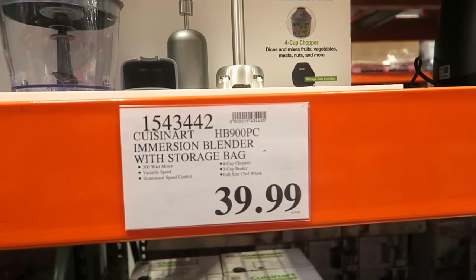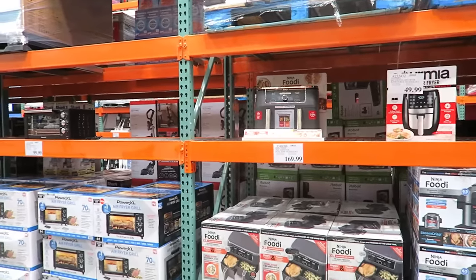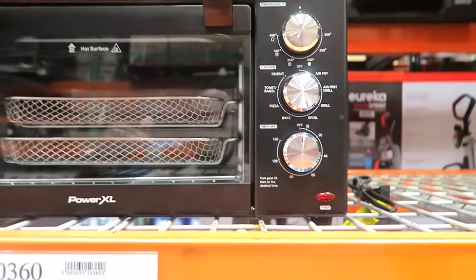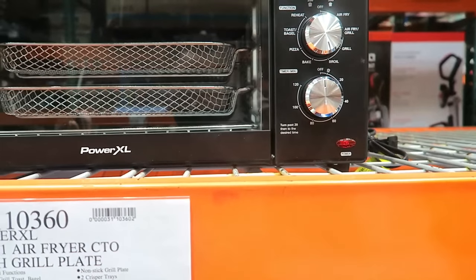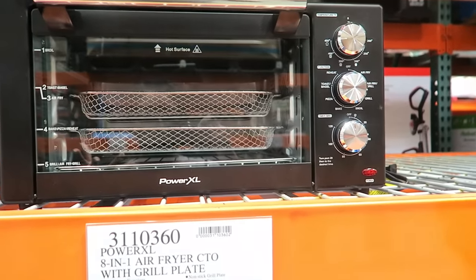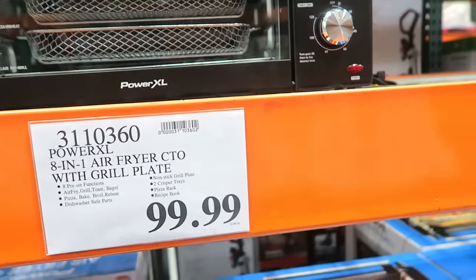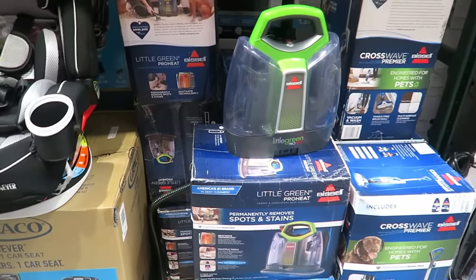It's pretty. Cuisinart immersion blender, $39.99. First they have the air fryers, and this is a nice one. This one right here, because it has two baskets, so just more space. The problem with air fryers is if you have a big family, it's hard to cook in the air fryer, because usually the baskets are so small, you can only fit so much in there, and you'd have to do it two or three times. At that point, you might as well just use your oven.